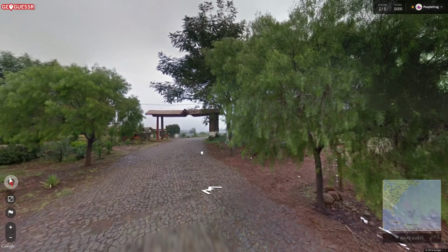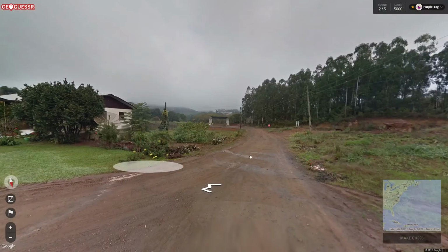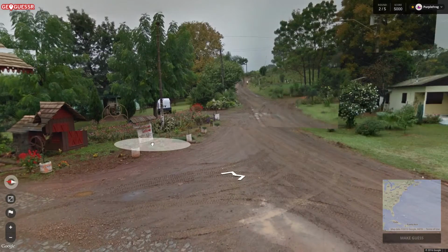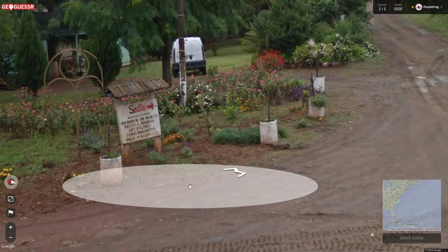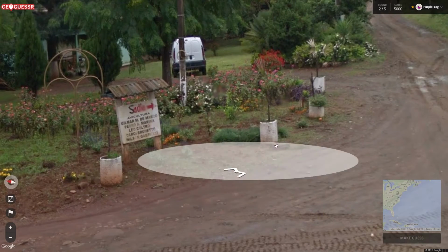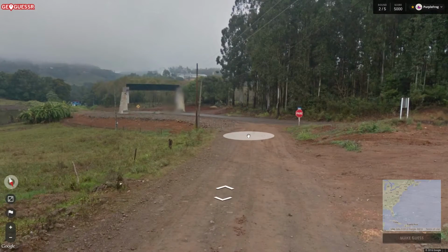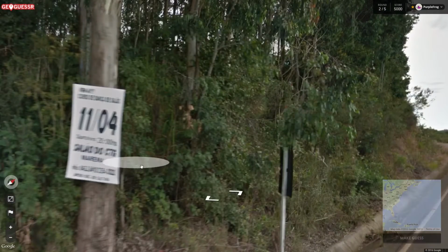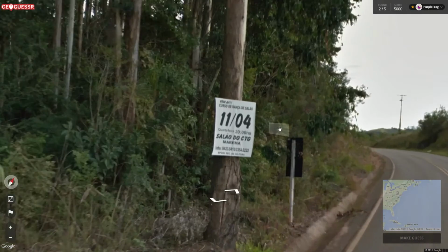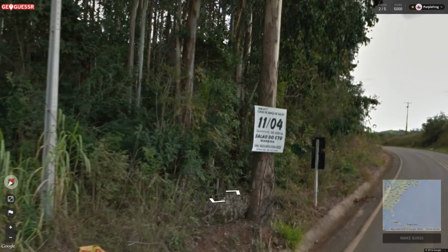Heading south here. It's so weird because that architecture looks, again, like we're in Asia. Well, who would be in the Philippines? La Cultura, Guillermo de Marco, Pedro Marina. Okay. I want to go this way. Why do I want to go this way? Paved road. What's this then? Curso de Dança de Salão. So we're in Brazil. That's unfortunate.